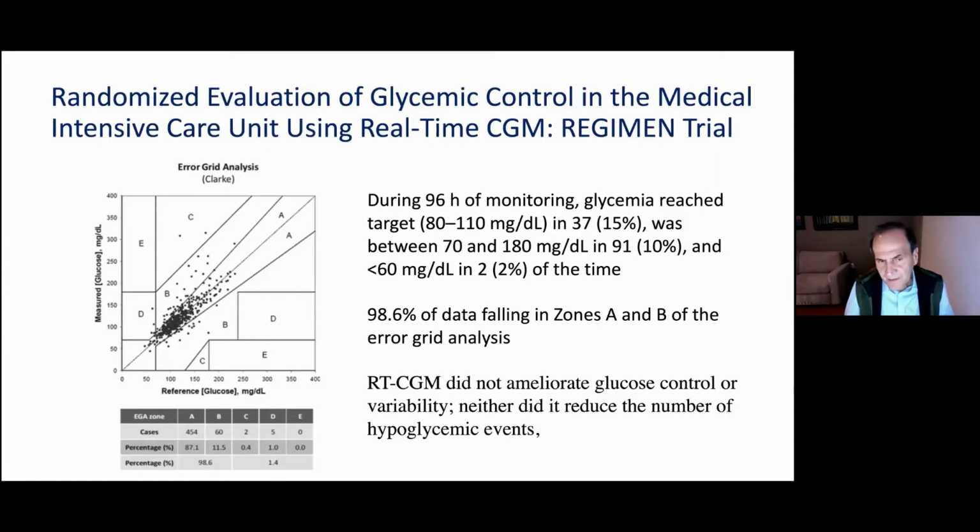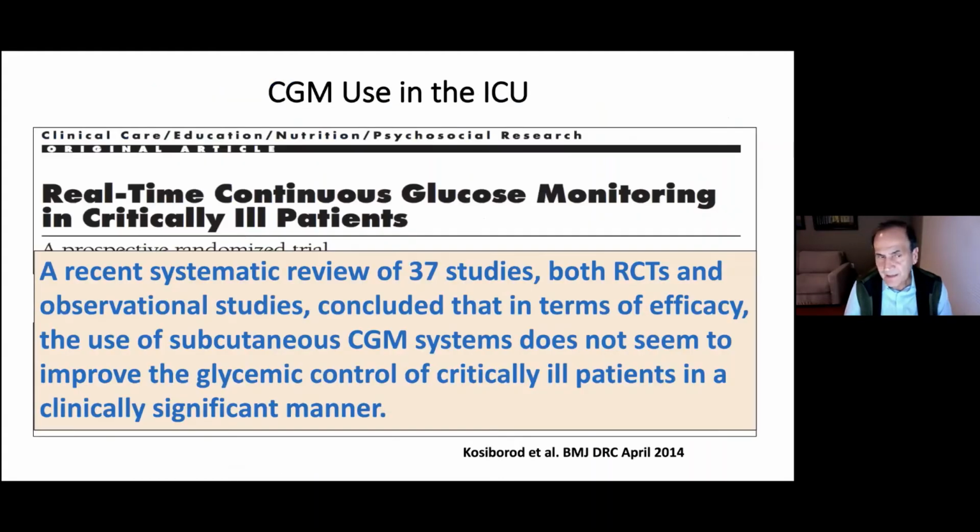And in part, it's because in the ICU you measure blood glucose every hour. So you can adjust the insulin infusion the same by frequent measurements, by point of care testing or by CGM. And a systematic review of 37 studies, both randomized and observational, concluded that CGM has very good correlation with the laboratory, but does not improve glycemic control in ICU patients in a significant manner.